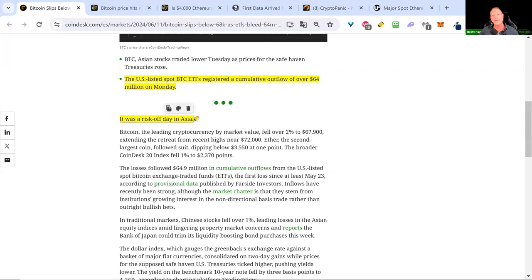It was a risk-off day in Asia. Risk-off meaning worries about economics and interest rates. Fears typically negatively affect risk-on assets, so tech stocks, crypto, etc. So this was a risk-off day in Asia where they were hedging and also lightening their exposure on the long side. So, a 2% loss on Bitcoin, down to 67.9 actually.